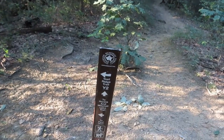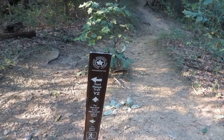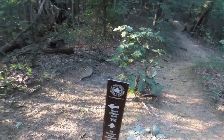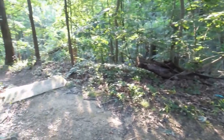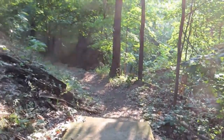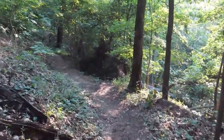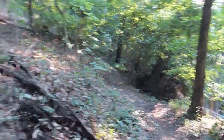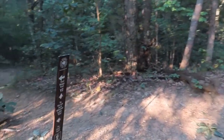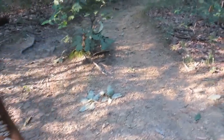I'm passing trail marker Y2. It's the marker for the Yost Ridge Trail. And you can get to the Yost Recreational Area, the Coral Ridge Loop, the Holzclaw Hill Loop, the Button Mole View Loop. Hiking off in this direction. I've hiked all of those many times. I'm headed to Mitchell Hill Lake.